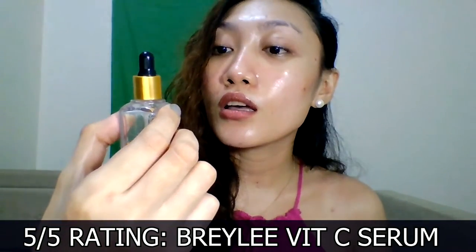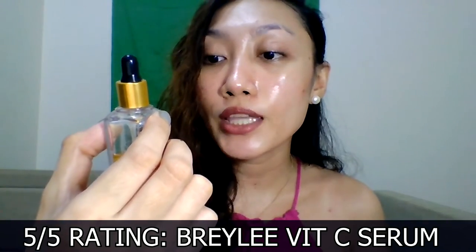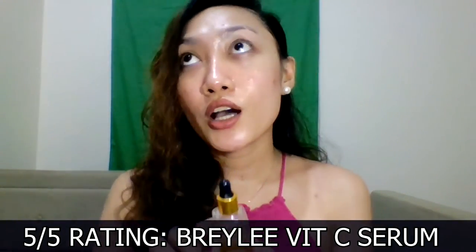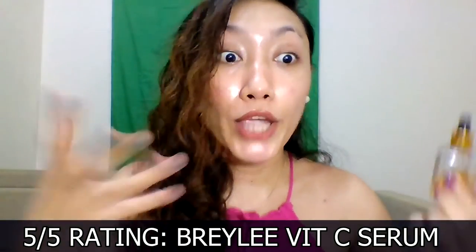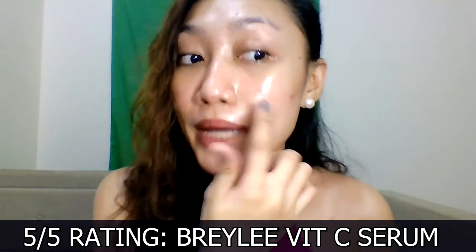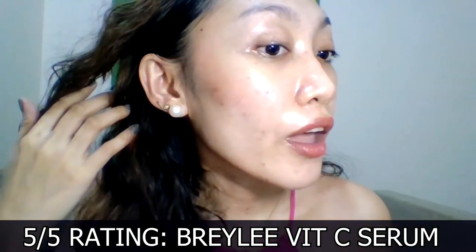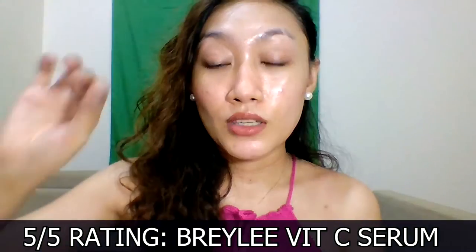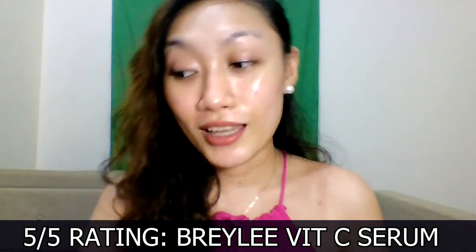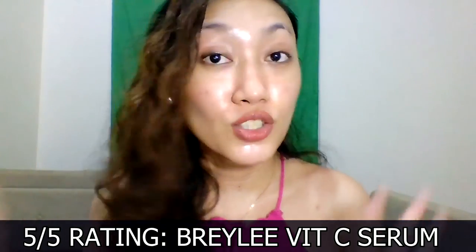It says vitamin C serum, skin white, brighten skin. Actually, I bought this not because I want to have a whiter skin. I want to actually have my dark spots and acne removed. There, you can see, because I pricked my pimples. And please, please do not do what I'm doing, because I'm a bit stubborn.